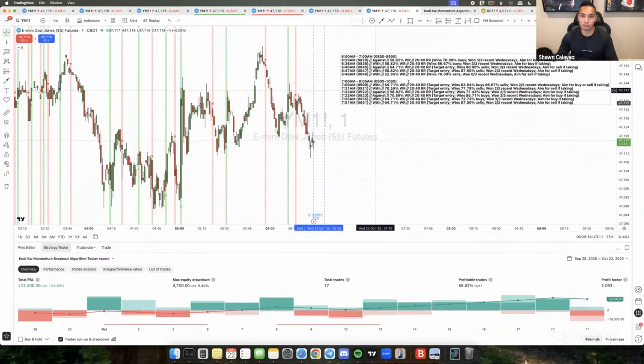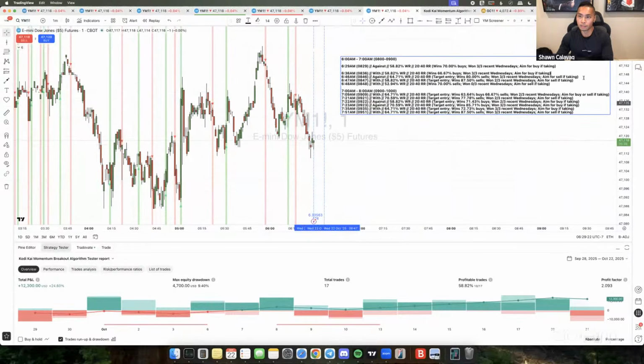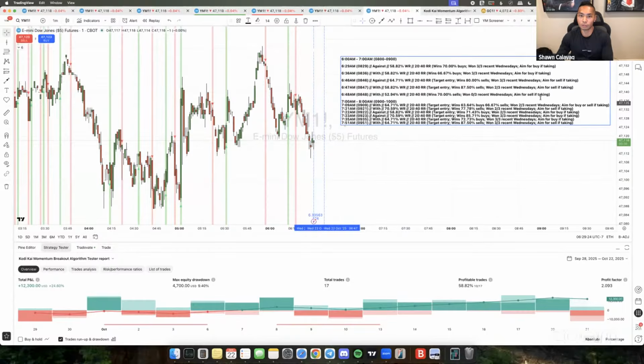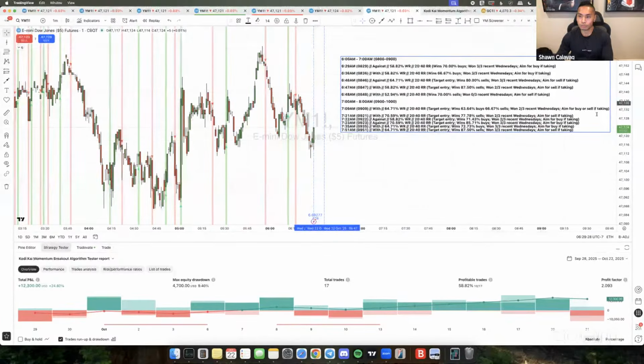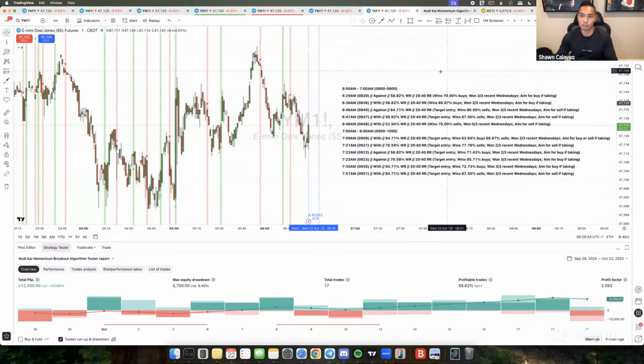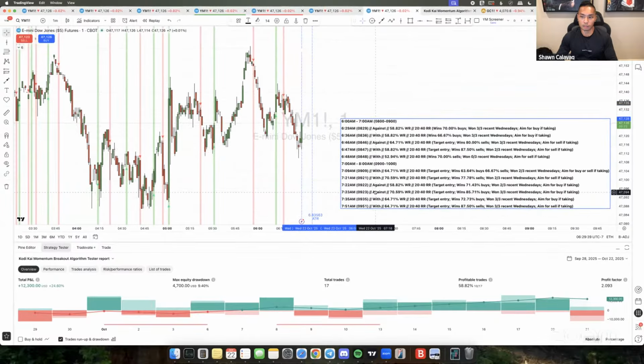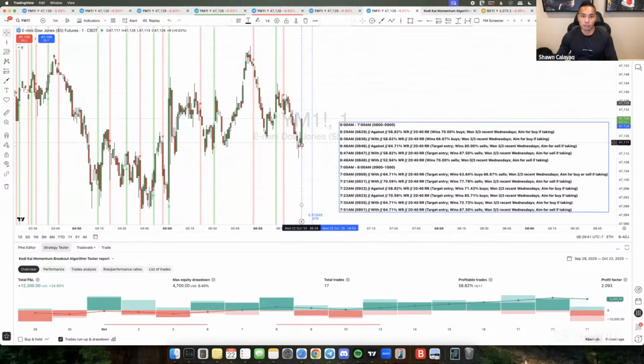Again, if you guys want to take the first entry here, it's going to be at 6:29. It's not one that I personally like to take because it's right at market open, and there's a lot of market manipulation at that specific time. As you guys know, I like to trade the algo when market is moving normal, not when market is possibly or highly manipulated, which right now it's going to be considered a manipulated time. So if you guys want to take this entry here, it's going to be a buy.